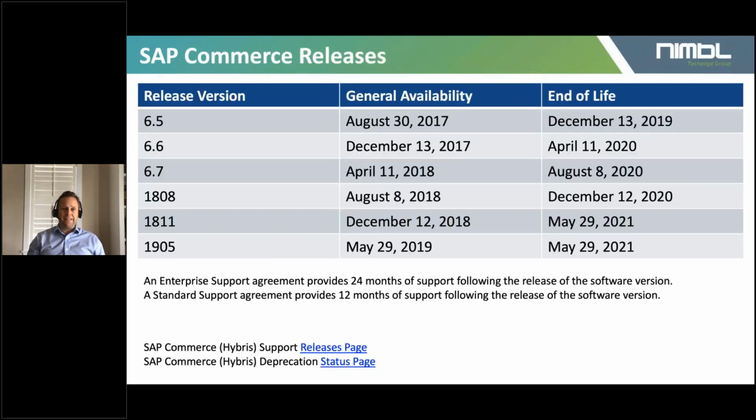Quick refresher on releases. It's important to keep up with release names and release versions, and we are currently at 1905. We do have the ability to upgrade from 6.7 directly to 1905. I think that's probably the most common scenario I see in the field today. A lot of SAP Hybris or SAP Commerce customers are running 6.7, and they're looking to perform those upgrades, end of life being August of 2020, and we see a lot of customers talk about this.